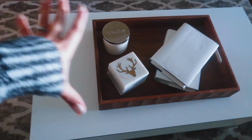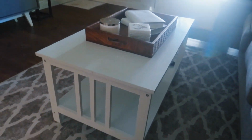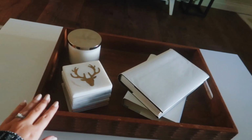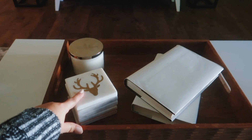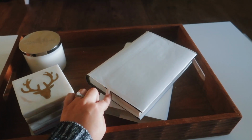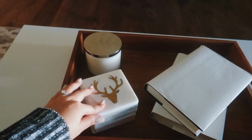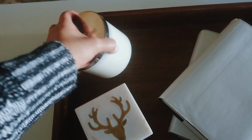As our center table, we got this white centerpiece from Wayfair. On top, I put this brown design that I got from TJ Maxx. Then I put 2 white books. I took off the cover and flipped it inside out so it's all just white. And I have a bunch of coasters here, with reindeer because I got them for a Christmas theme. And I have another candle here.